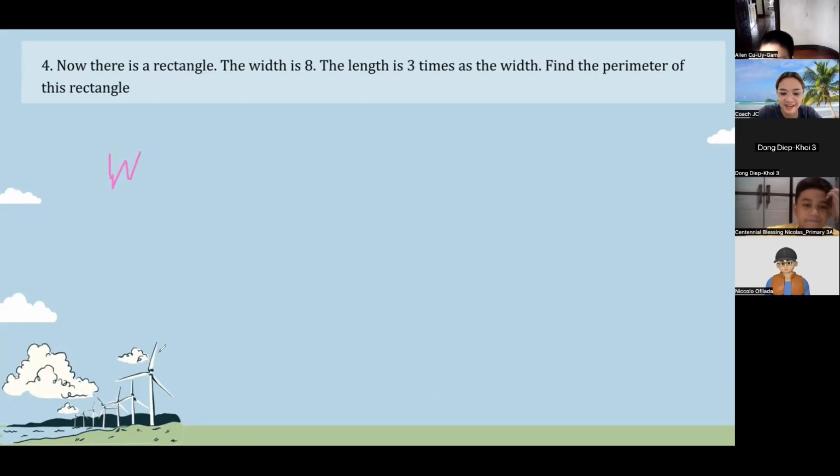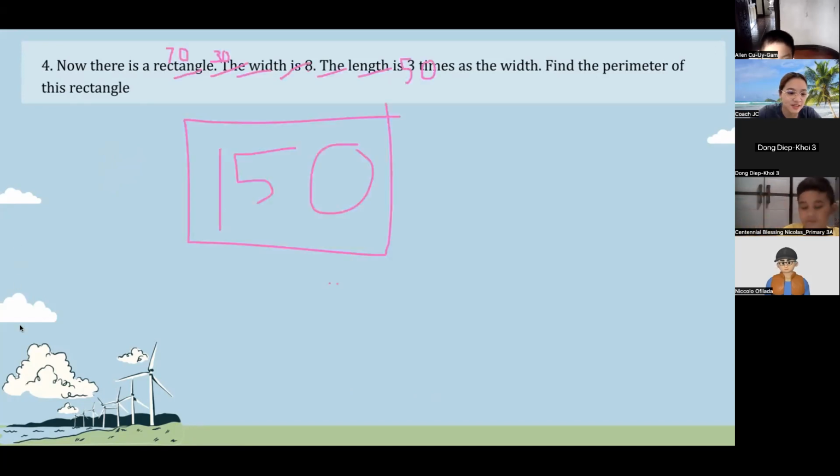Okay, that's funny. Wait lang. Let me just change the color.